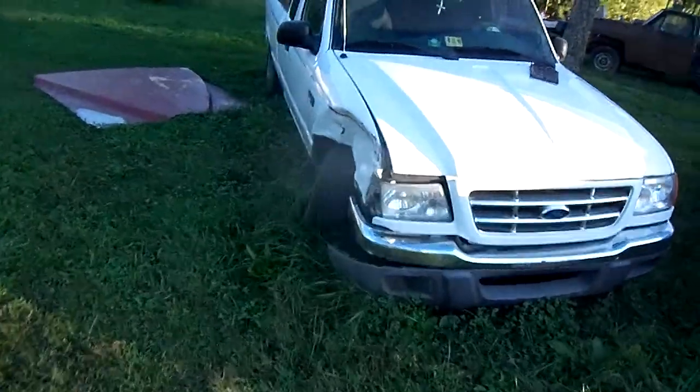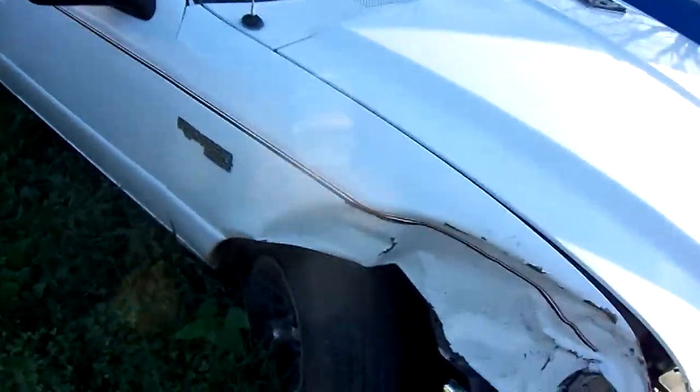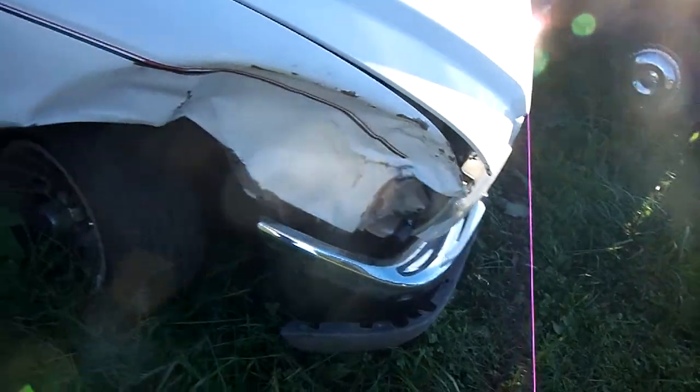I failed to mention, which I guess will be the last car I bring up in this video, the Ford Ranger sitting here. This is my dad's truck. This is his daily driver when he drives. And he had a little accident the other day. He dropped it in the ditch, tore him up good. 01 model, 3.0, two-wheel drive, automatic.